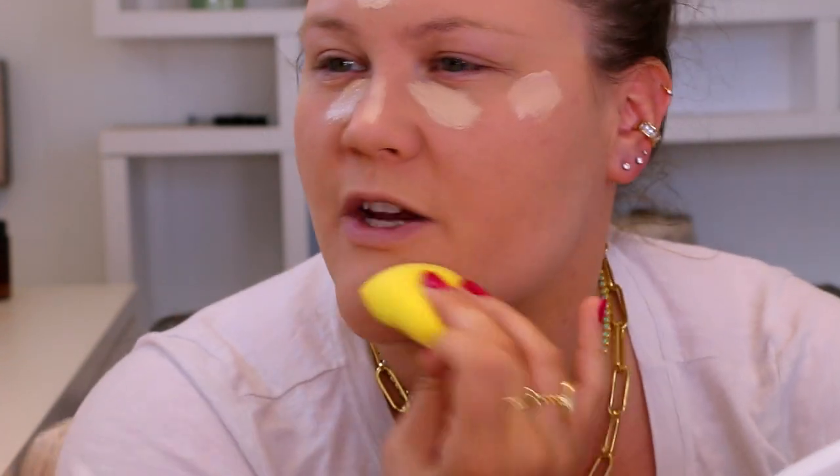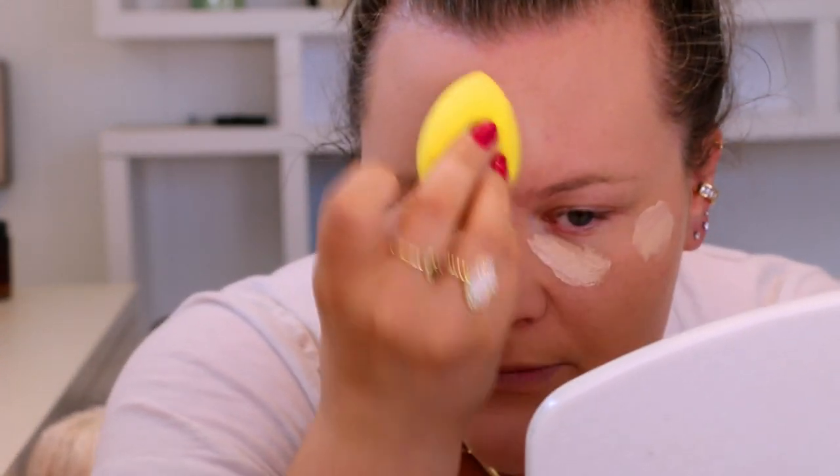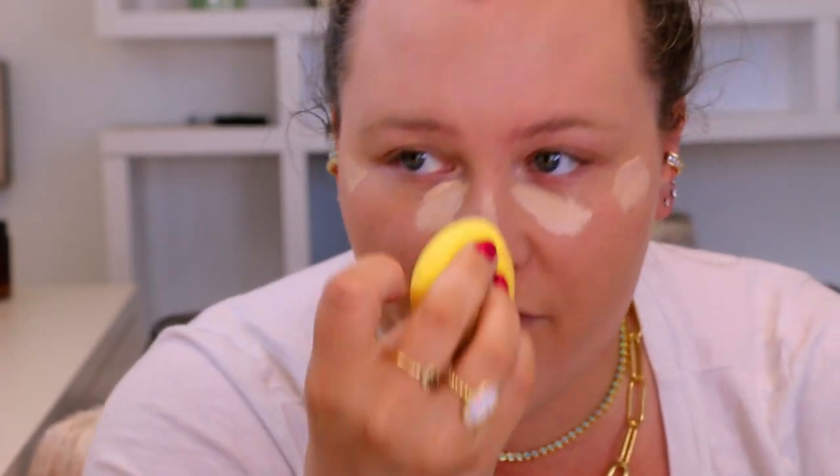Next up, I'm just going in with some concealer. This is the new Clinique Even Better Concealer, which I did do a dedicated review on. I will link it up here, but I'm just going through and applying this concealer in all the areas that I normally would, just to make sure that everything still comes together, that we're testing this like a normal foundation.